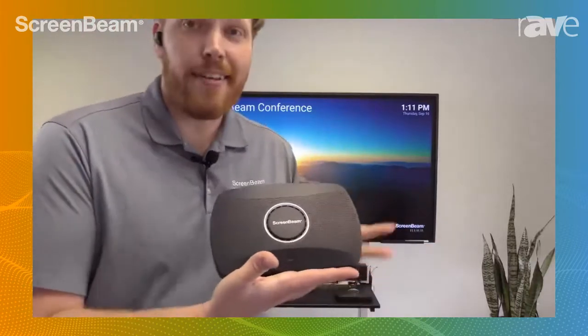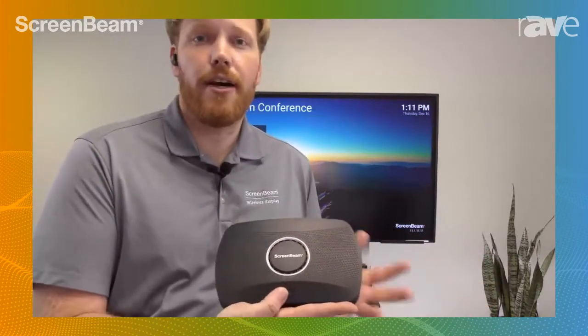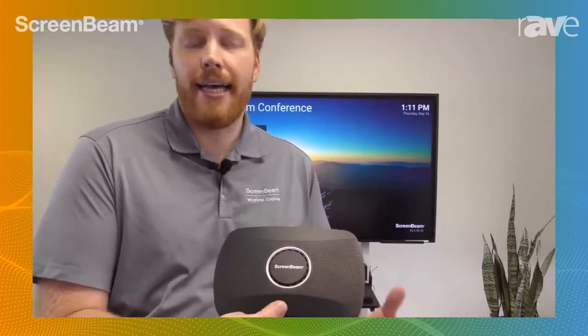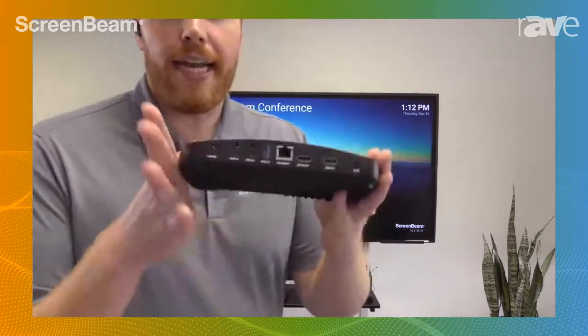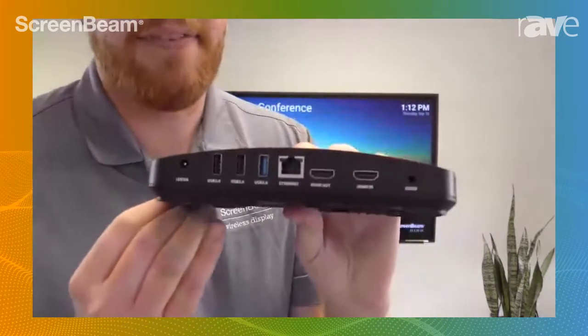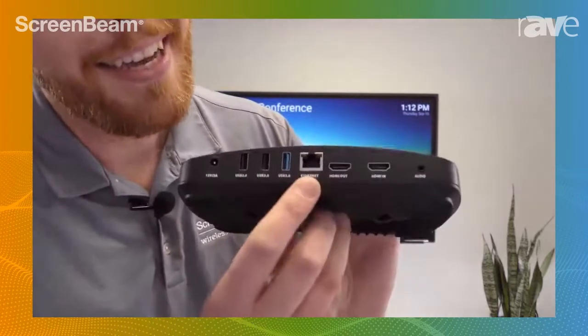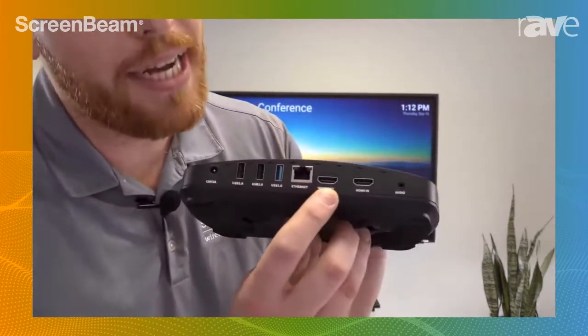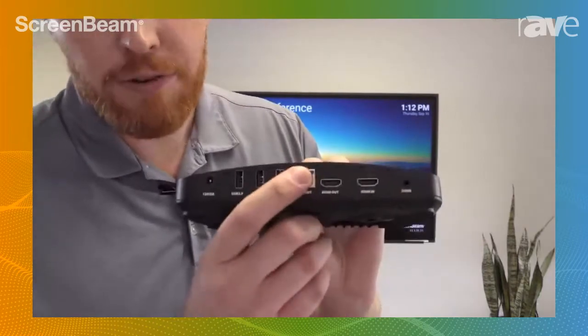We designed this based on the feedback we were getting from our customers, and these customers are coming to us across all different verticals: enterprise, higher ed, healthcare, EDU, you name it. And so we've got a couple different ports on the back here. I know everybody likes that ports connectivity view. So we've got power, we've got three USB ports, one Ethernet port. We have an HDMI output, and that supports up to 4K for wireless display.